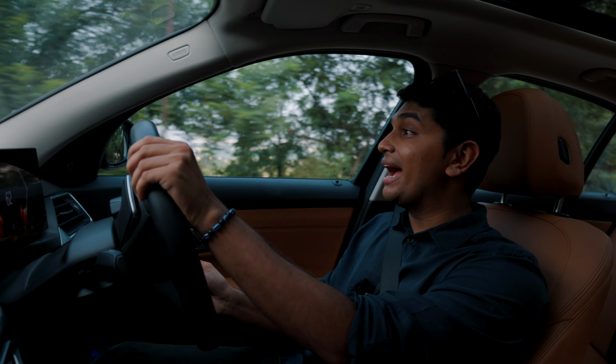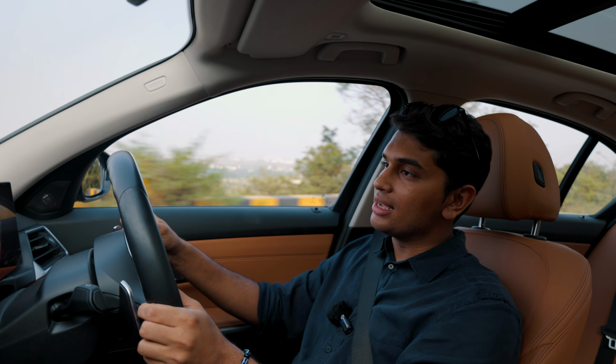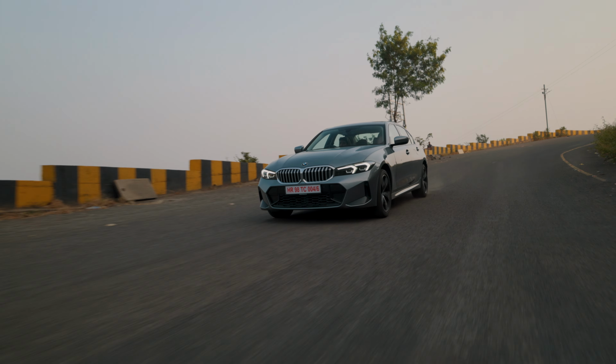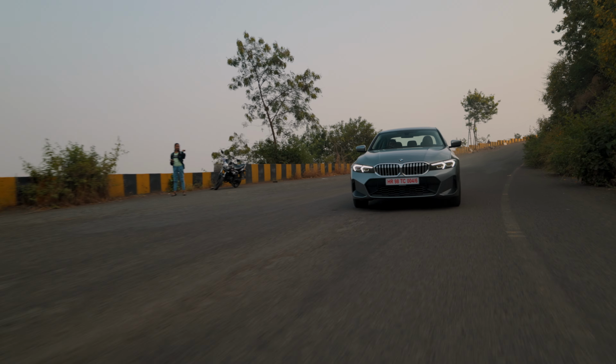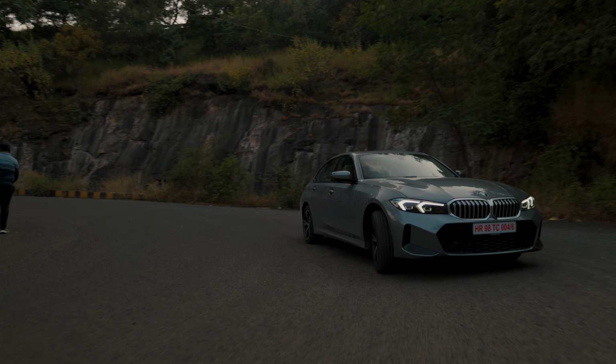So the 330 Li, in my opinion, is the best driving car in its segment. And that has a lot of advantages because a lot of people like to split their cars. Like they have a daily, then they have their weekend car, or they have a luxury car and then they have their performance car. But if you have a 330 Li, I don't think you have to buy multiple cars because that's an added expense. Instead, buy a 330 Li and be happy with your life because this car can do almost anything that you want it to do. It is super fun to drive and it's still a BMW.